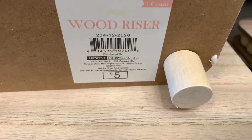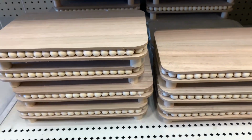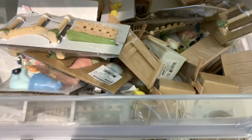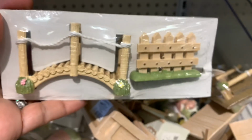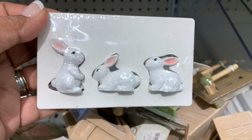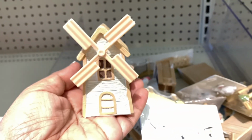If you're not into the color of, you know, just plain wood, you can actually stain it. And I bet it would look really pretty. For $5, that's actually a really good price. And then look at what I found. These little things, these cute little things. They're called prop packs. This is a fence and a bridge. Look at that. And then they have these bunnies. What else? Look at this windmill right here.